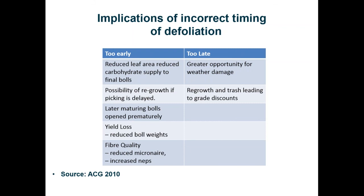And I mentioned that our research says if you've got 30% or more immature bolls when you defoliate, you will impact yield and quality. And by going too early, you reduce micronaire, and if you're already on a lower micronaire plant in the first place, it could put you into potential discount ranges.